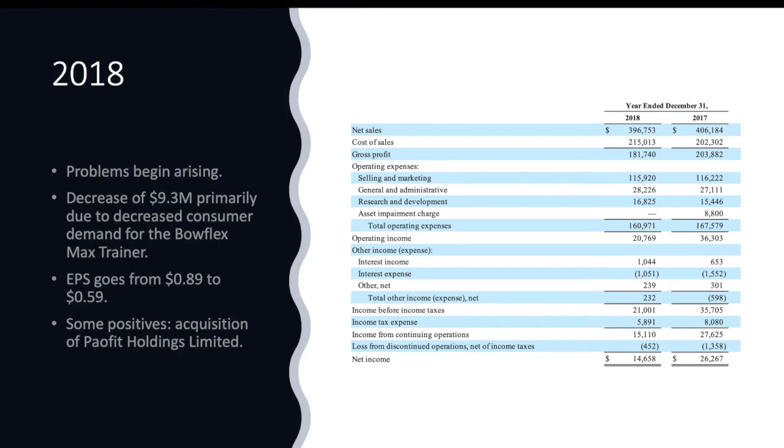Okay, let's go to 2018. 2018 is when problems really begin arising. They had a decrease of $9.3 million in revenue due to the decreased demand for the Bowflex Max Trainer. Additionally, the Tread Climber still was not doing very well this year either and had not recovered since last year. The earnings per share went all the way from 89 cents per share down to 59 cents per share. So the company really began seeing some hardships.